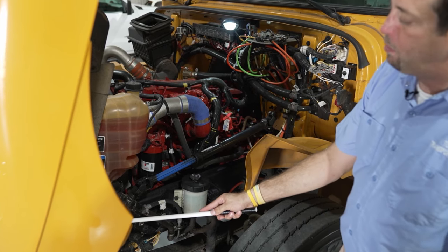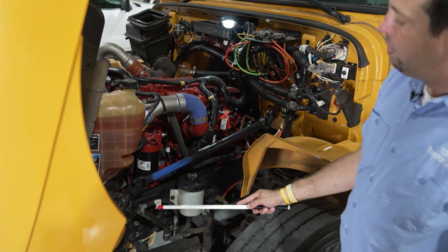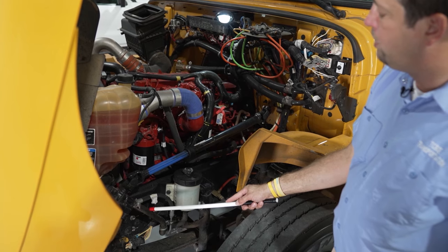I look at my steering box. It is secure, there's no leaks. I look at my power steering hoses. There's no leaks, no damage.